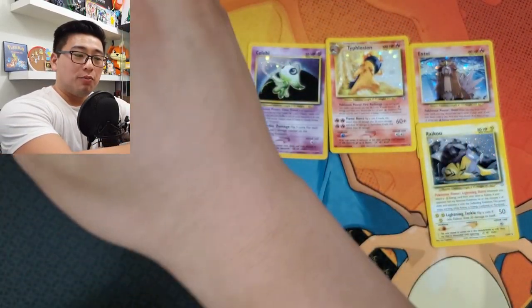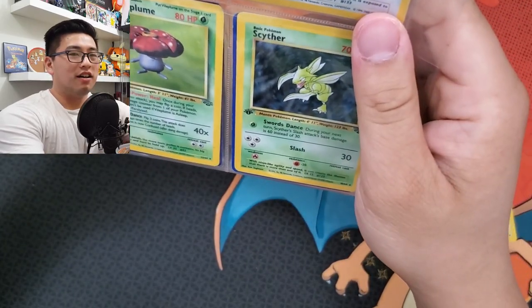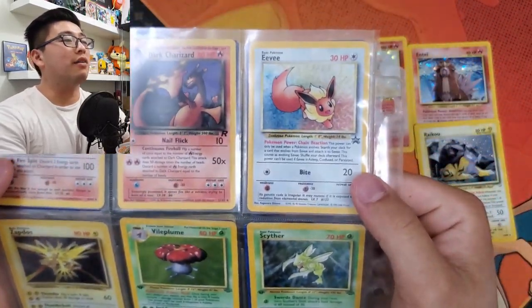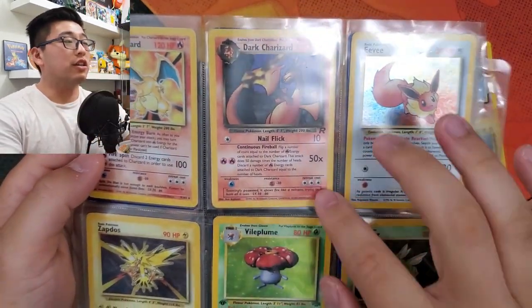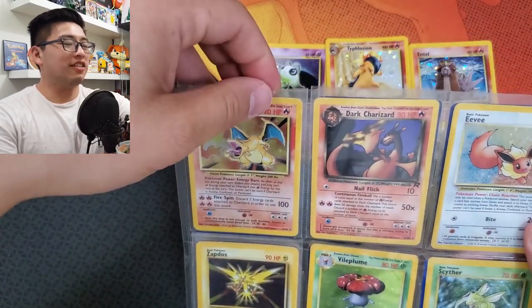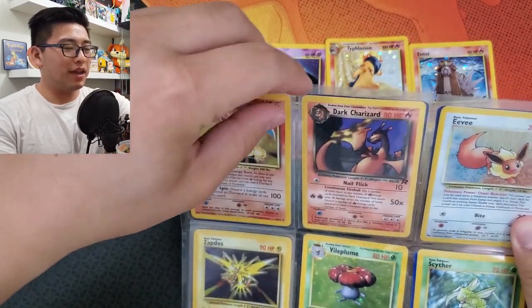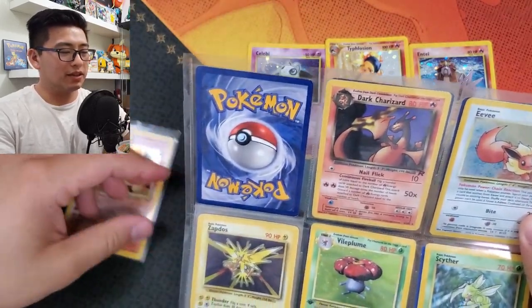And the moment you've all been waiting for, because you saw it on the cover of the thumbnail. We have an Eevee promo card right here. Dark Charizard, this is the non-holographic, but I still do need it. Charizard. From the base set, right here. I'm gonna pop that out. We'll get back into it.